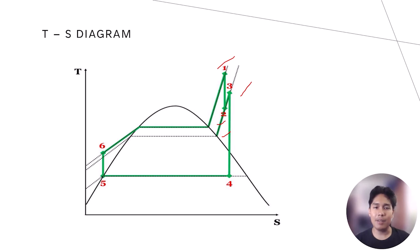pressure, high temperature steam. Then 3 to 4, the steam enters the high pressure turbine and expands isentropically, producing work. And state 4 to 5, after partial expansion, the steam goes into a reheater where it is reheated at constant pressure to the original turbine inlet temperature. And lastly, 5 to 6, the reheated steam then enters the low pressure turbine where it expands again isentropically down to the condenser pressure.